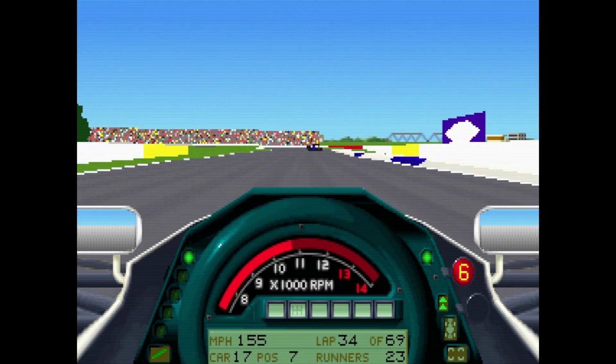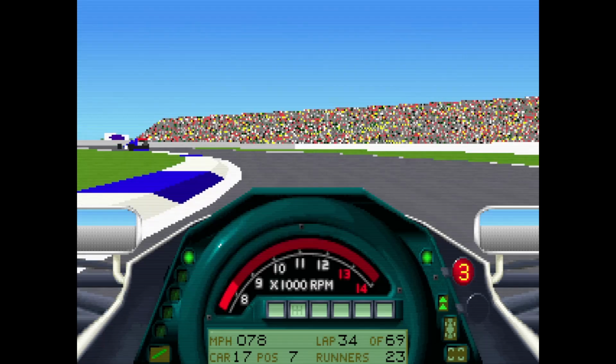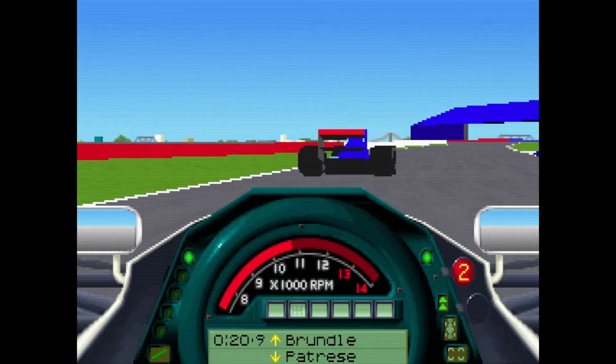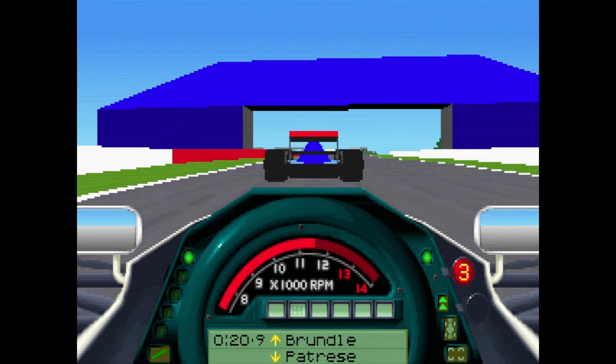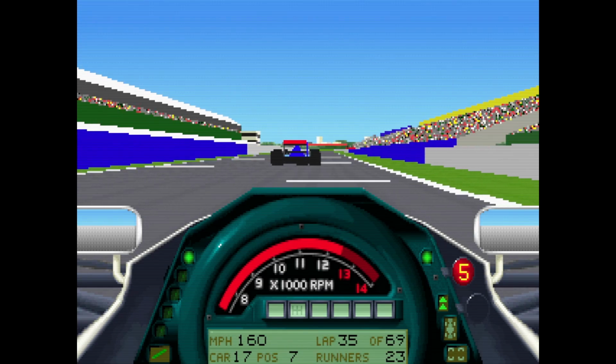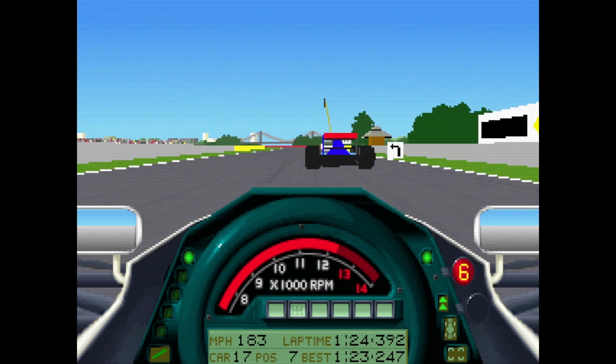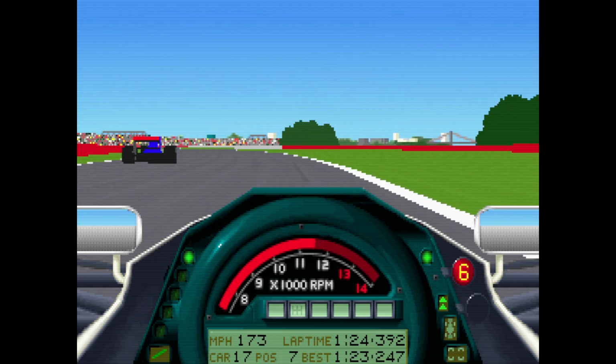Let's see how quickly the gap comes down on my fresh rubber. Right up with Gugelmin's, I assume that's Gugelmin's chuff. Brundle is 20.9 seconds up the road. Should be able to pass him into this first corner. Don't get too close, just let it happen. Oh, that's a bit wide.